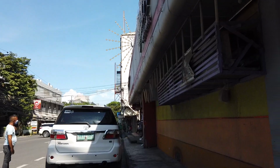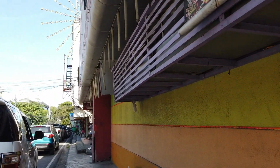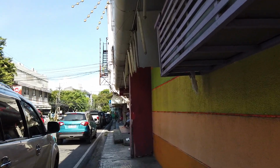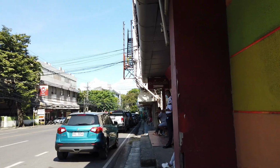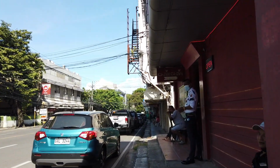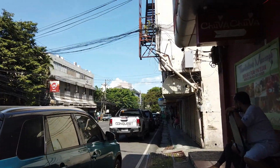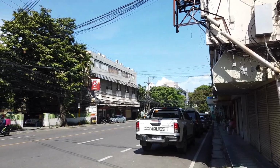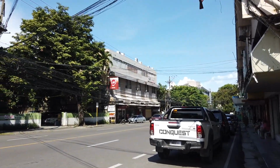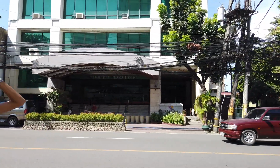And this here used to be the red light district. Bolbo, girly bars, Arc. This other one, Thunderdome or Chuba Chuba, is still closed. There's also a pub there that used to be called Thunderdome. It's closed. So that's the Holiday Plaza Hotel.